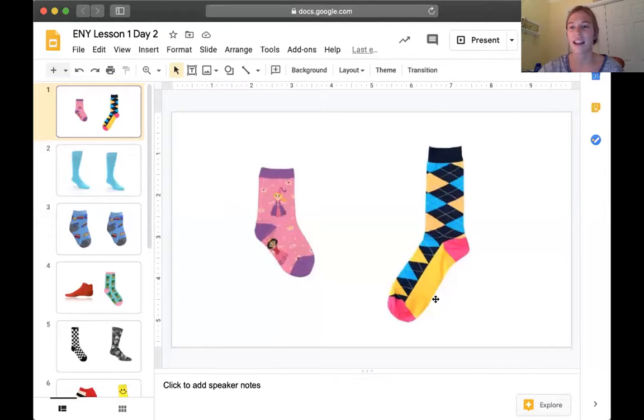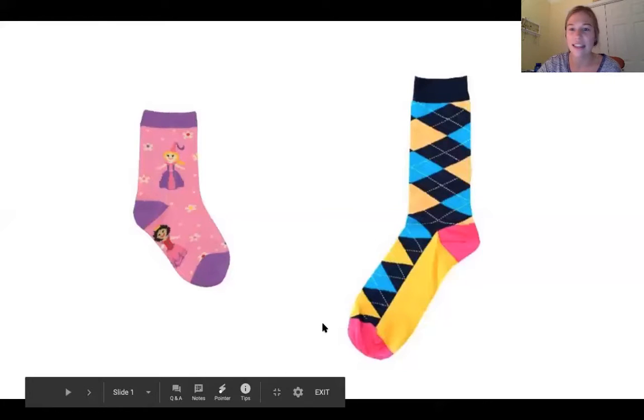Now, I want you to think back to yesterday. Remember, you guys were helping Miss Swede sort her laundry. She was really having some trouble making sure that the socks were matched up so that they were exactly the same. And believe it or not, Miss Swede has even more socks that she needs help sorting. So let's get started, because we know it can get a little confusing. We are looking to see if the pairs of socks that Miss Swede has put together are exactly the same or not exactly the same.